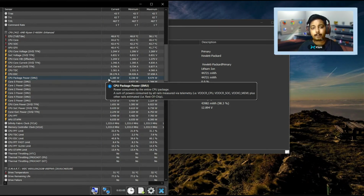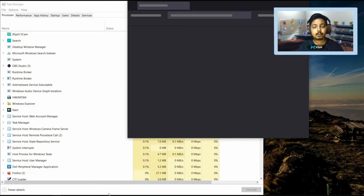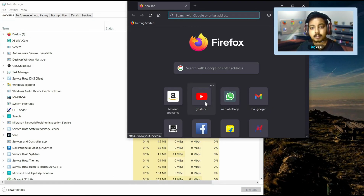But in order to get the exact power draw of your entire system from the wall, you need something like a watt meter or an energy meter. You plug your power adapter into the watt meter, and you plug the watt meter into your main wall socket, and it will give you the reading, the amount of power your entire system is drawing from the wall. So after doing all that, you bring your system to the absolute idle state. Then what you do is, I'm going to open Firefox, and let's go to YouTube.